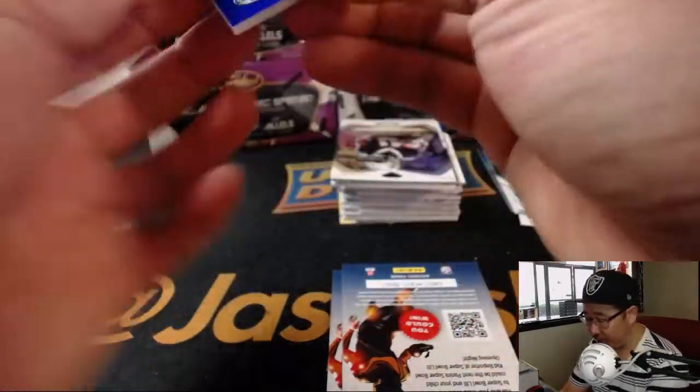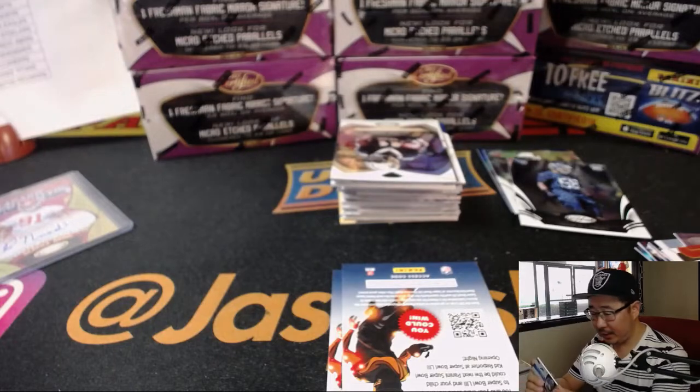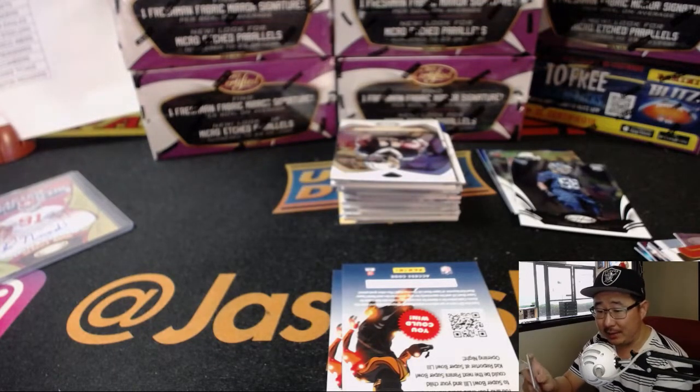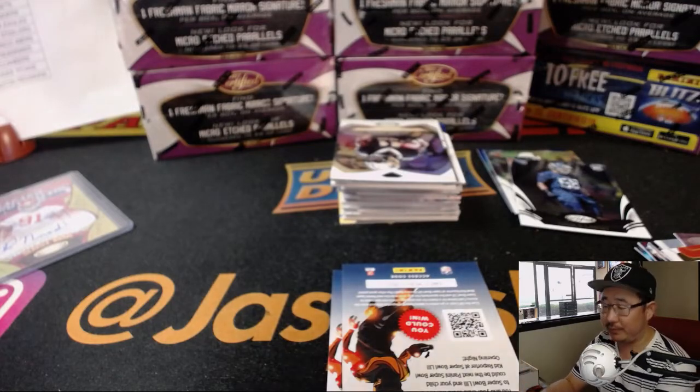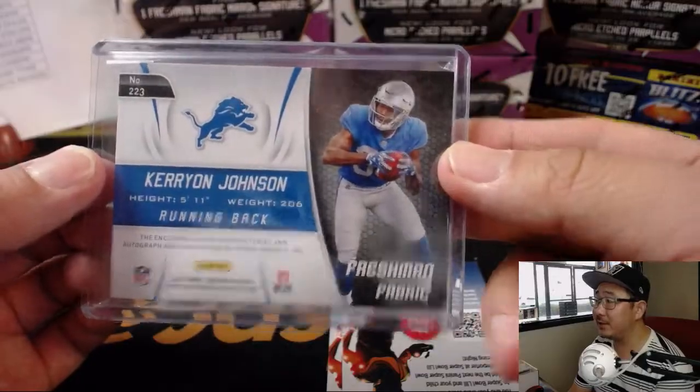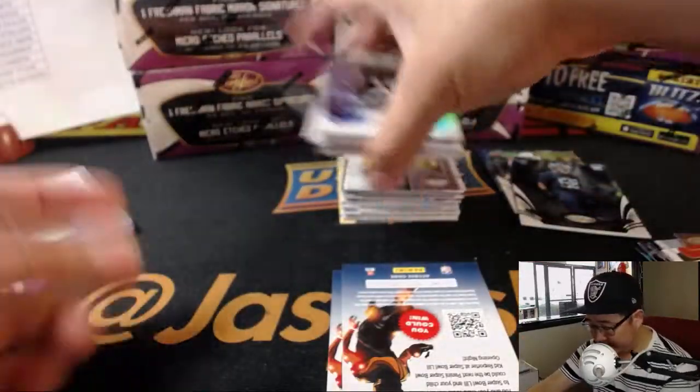Forty-seven out of 50, freshman fabric. Let's carry on my wayward son, Kerryon Johnson, for the Lions. Andrew Hendricks with that one. Nice patch. Certified delivers some nice patches. I dig that.